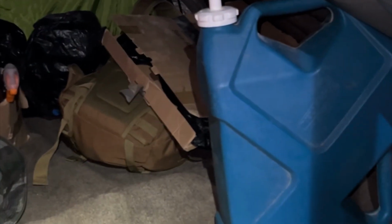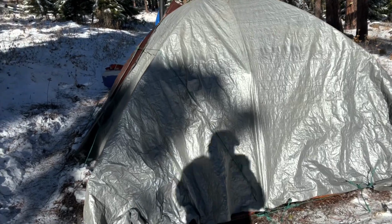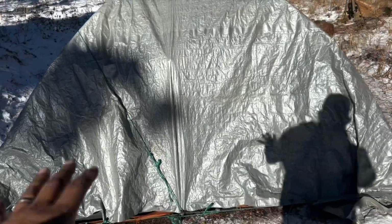Little buddy heater. That water was already freezing. I was sitting on my truck. A little crack down there. So, oh man, lots of work. I think we're done.